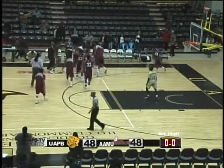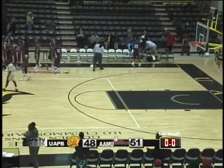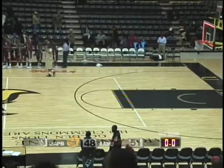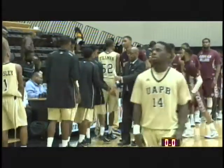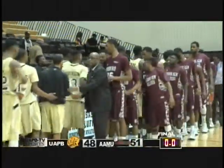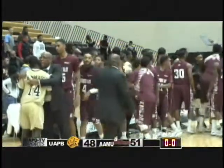Justin Colvin at the buzzer hits it, and Alabama A&M has just knocked off UAPB by a score of 51-48 in thrilling fashion with a Colvin jumper at the buzzer. Wow. That was a thriller, but another heartbreaking loss, and another loss by three for UAPB. And they got beat by a three.